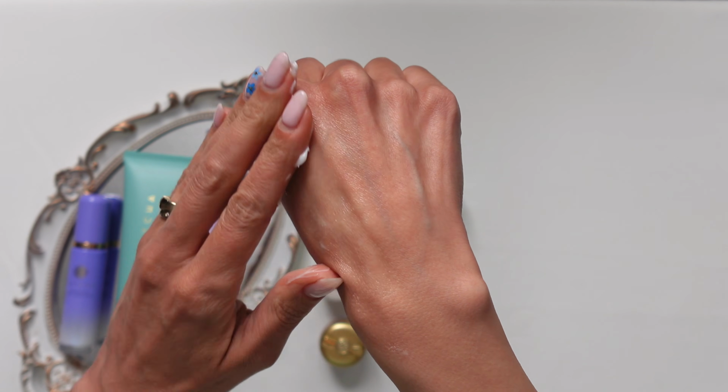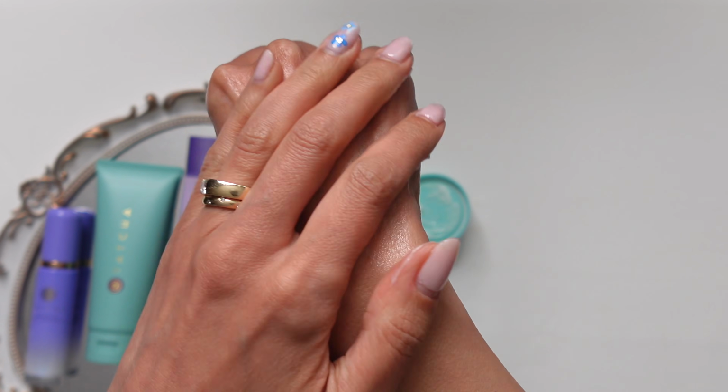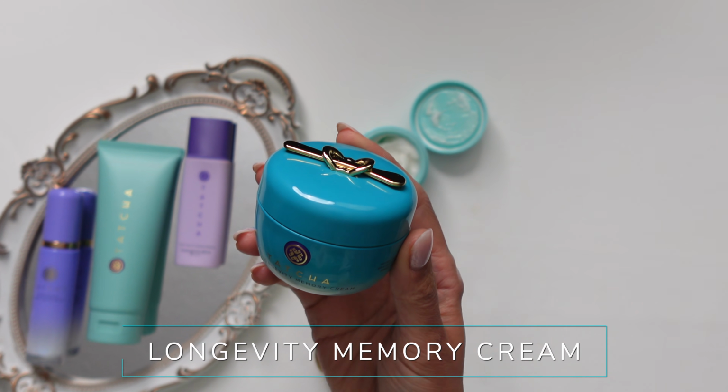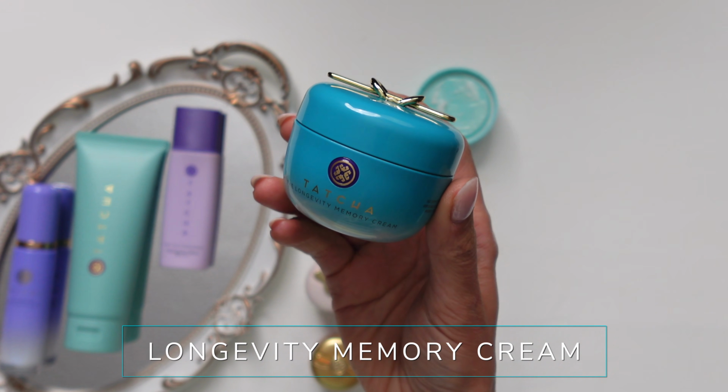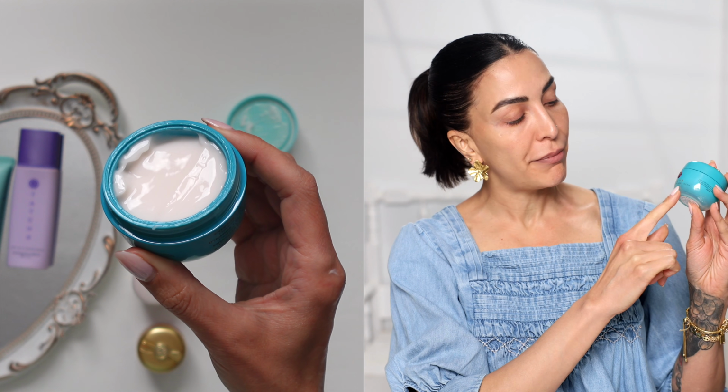So if the ingredients don't support the price, then what is the point of getting it? I actually love it. For someone with oily skin, this feels amazing. It actually feels really hydrating, but really light. The smell is beautiful, but not overpowering. But there's another one. If you don't have oily skin and you're looking more for anti-aging benefits, then I'm going to show you this one too. So this is the Longevity Memory Cream.